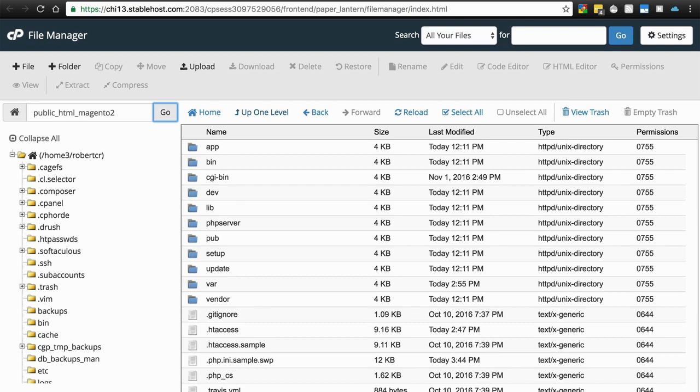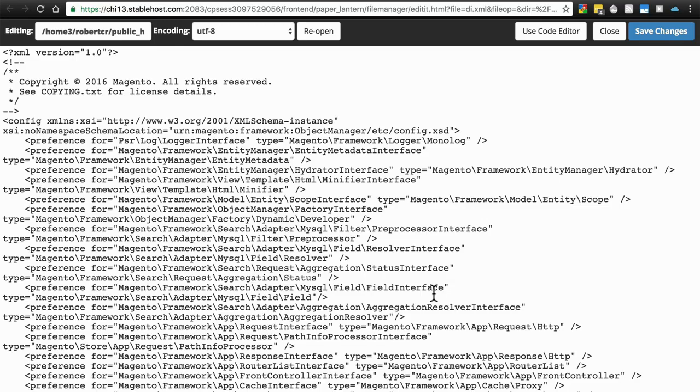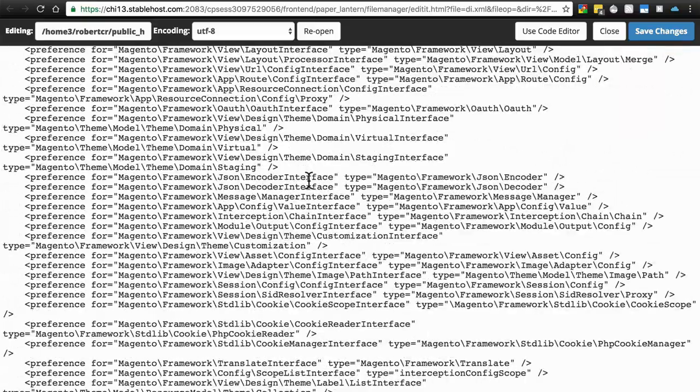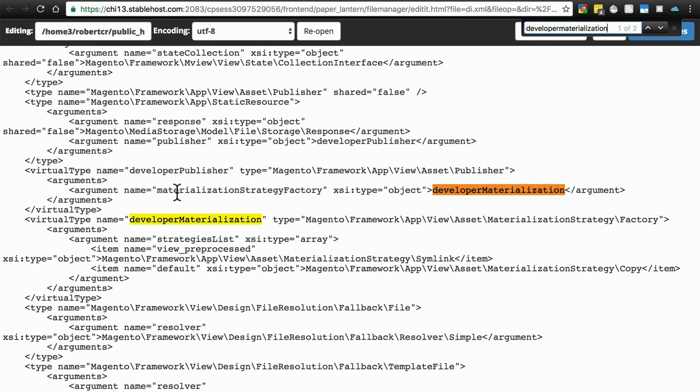To fix this, you need to go back to your file manager. Go into the app directory, then the etc directory. Then you're going to find this file, di.xml. You want to edit this file. This is a fairly large file that looks like this. You want to find, just do a Control F search for developer materialization, and you should find an area of XML that says argument name equals materialization strategy factory, developer materialization, and then virtual type name equals developer materialization.